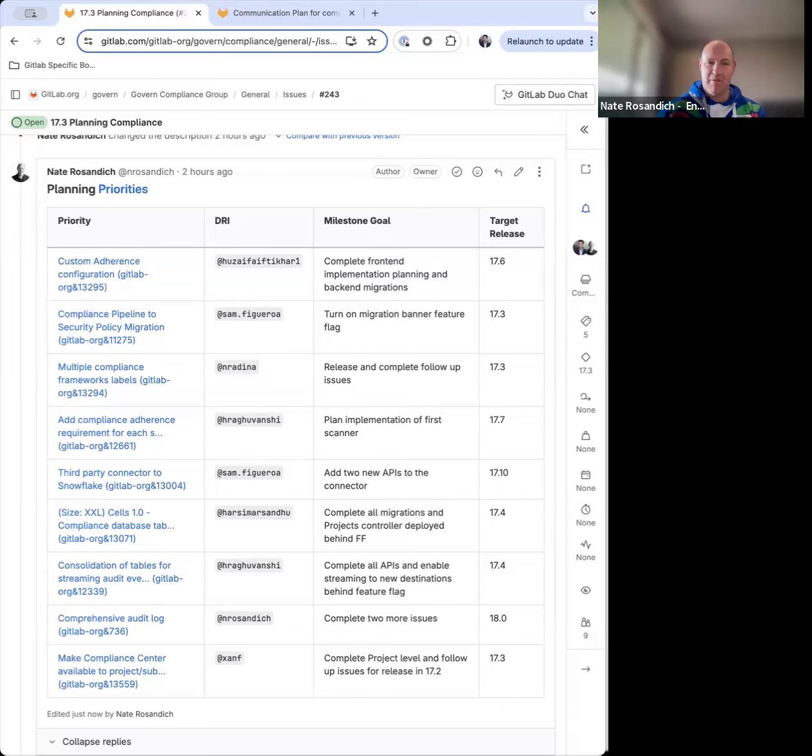Next is the third-party connector. So we want to add 2 new APIs to this, those being the project and group APIs, which will be very exciting. Then followed by the sales initiative. So we want to have all of the migration work, fingers crossed, because there's a lot of data there to migrate over, and the projects controller deployed behind a feature flag so we can start testing out this new database structure behind the feature flag.